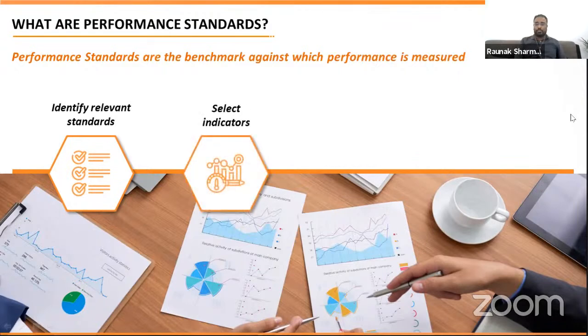Second, we have to select indicators, the points that would indicate that yes, the performance was at par, below, or higher than expected. Some indicators have to be set. For these, reports are made. For these, software is used these days to measure the performance. So indicators must be in place.